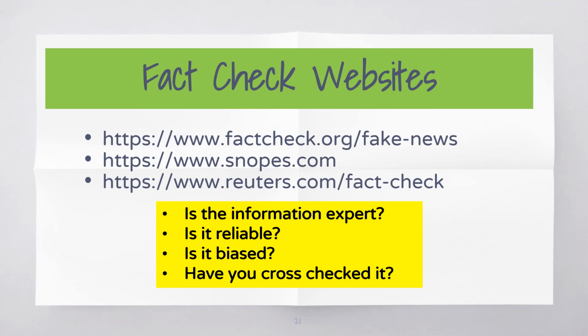So how do we check whether something is fake news? Well, luckily we've got some really good websites to go to check whether something is fake news. A lot of the time you hear something and then you go to one of these websites and you can see if it's been some fake news that's been going around recently. You can just go in and see whether it's actually true or not. So you're always trying to find out, is this information expert? Is this information reliable? Is it biased? And you're always asking yourself, have you cross-checked it? So especially if you hear some very upsetting news, just cross-check it. Just make sure it's not fake news.